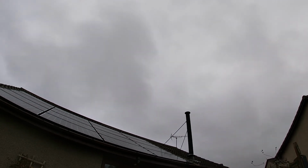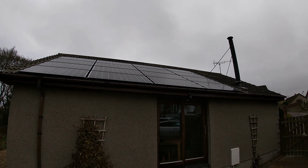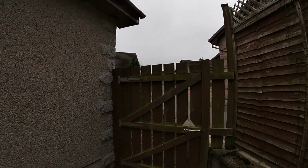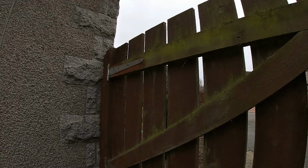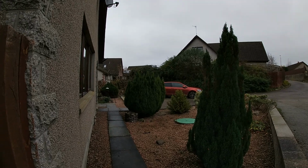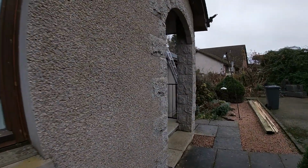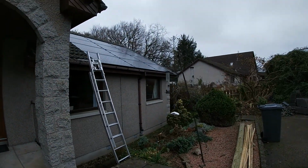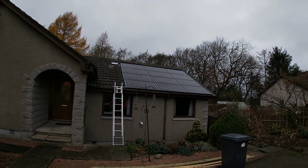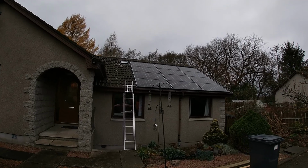Okay, so this is how my solar panel arrays are looking. This is my 16 panel array right here, and round this way, right, here's my 12 panel array. I think that looks pretty good. Let's take a closer look.